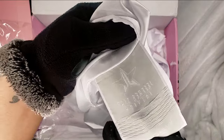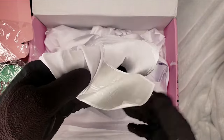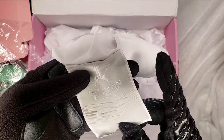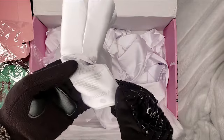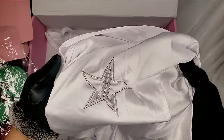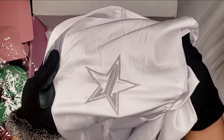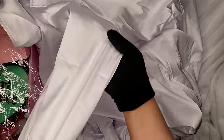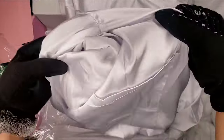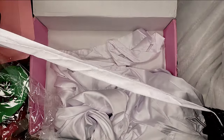So, oh wait, is this normal or is it? For all my friendships that ordered a satin, is this one right here normal or is it already starting to fade? Please let me know in the comment section. So yes, we do have the large one. Here we go. We do have the Jeffree Star logo. So pretty. Yes. It looks darker in the monitor and in here, but in person it is lighter. And of course it also comes with, okay, a packet, which is very good. Bam. Here's the robe. Beautiful.